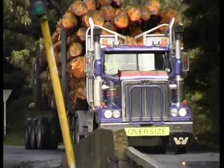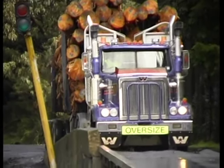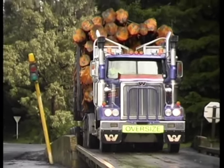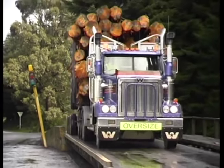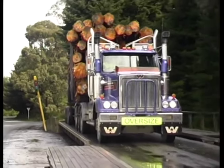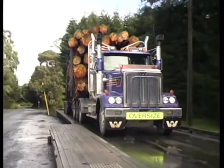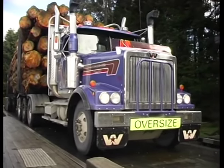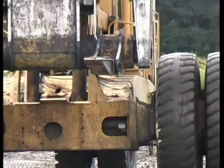These tri-drives and their trailers tare at about 20 ton, and they're asked to cart up to 70 ton of stems. But it's not just the weight that makes these rigs oversize, it's their length, as those logs can get up to 35 meters long, and at times the total length of these combinations can reach between 40 and 50 meters.